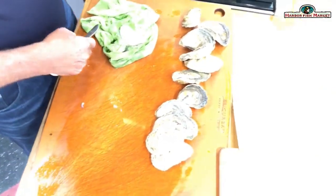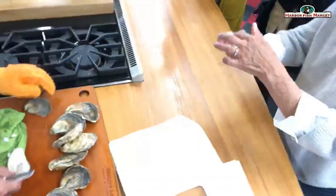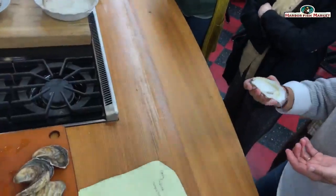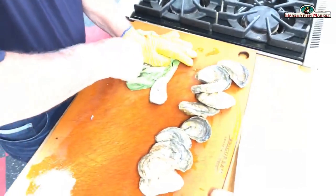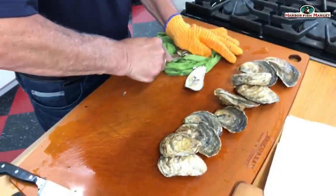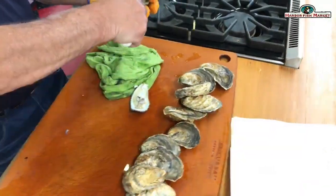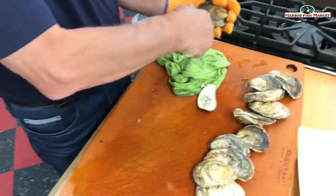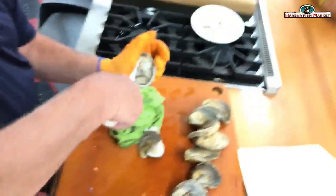Who wants one first? Oh, here you go. I don't have any lemon or anything. You're going to have to go cold turkey. No mignonettes, no lemons. As soon as he cuts the muscle, it's dead. It's alive right now, but as soon as he cuts it. Now see this one, I leveraged open. See how that tip leveraged that thing, enough for me to open it. Cut the muscle right there. Down she goes.